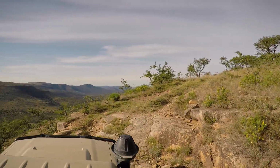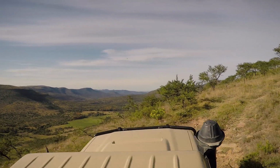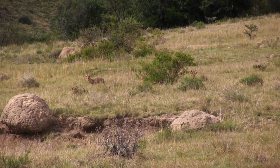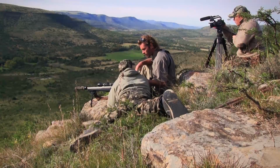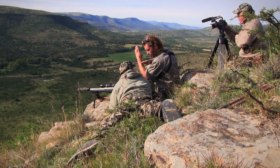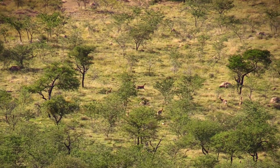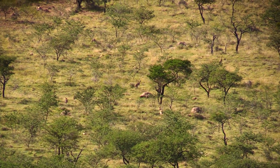Well, after the pig mayhem, we went for our first hunt, and I remember feeling like, wow, this is actually happening. And we were going for some mountain reedbuck, or the buck that are up on the mountains there. And there were several herds of buck down in the plains, but very quickly they saw us and got spooked and ran off.